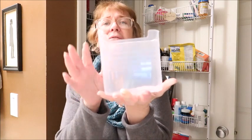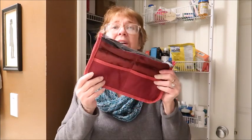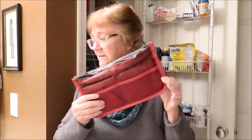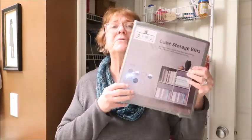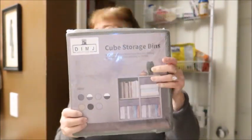Today I'm going to be organizing my linen closet, and the products I'm going to be using are these. They're meant for refrigerator doors for helping to organize, but I'm going to be using it with this. These sell for $1.19 a piece, so I will be using those. I will be using a purse organizer, which is $2.09. And I will be using 2 cube storage bins, and they run $5.19 for 2 of them.